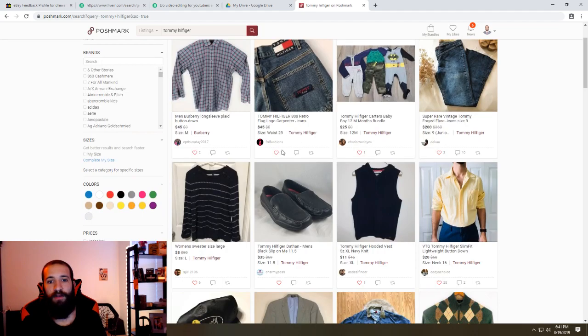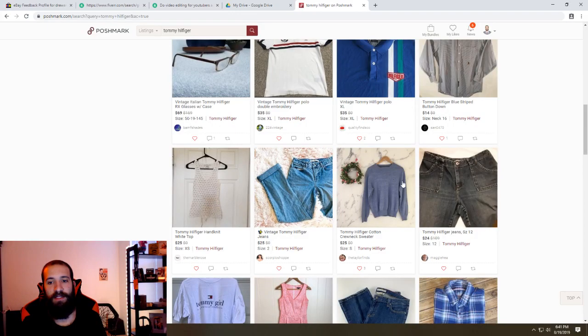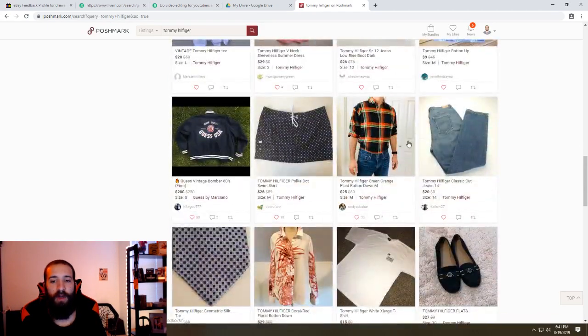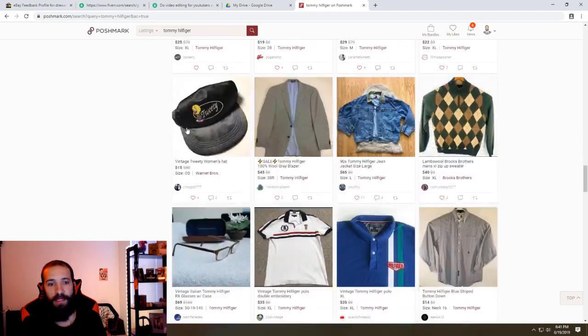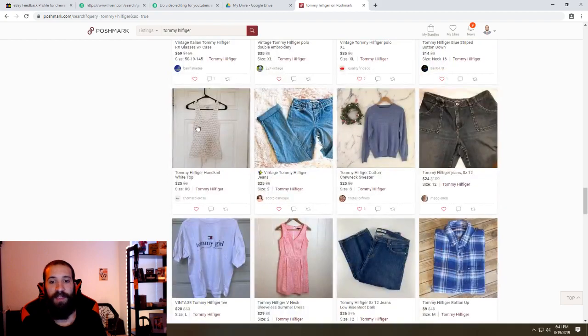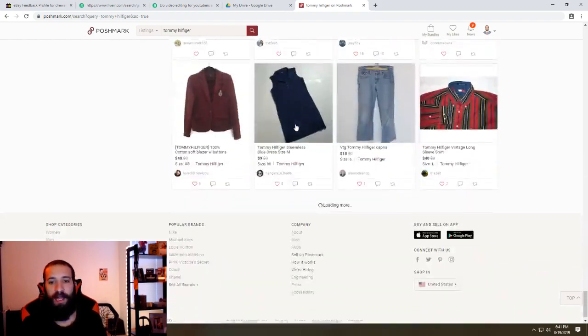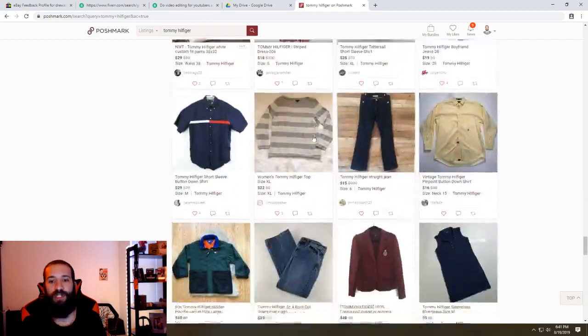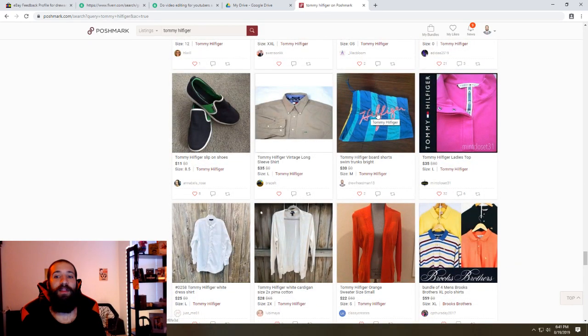Now we're at 24, 28, 32, 36, 40, 44, 48, 52, 56, 60, 64. I mean, within seconds, look at how much Tommy Hilfiger stuff got shared within that time frame, and my shorts are still not here. There they are right there. That's almost 100 listings within less than a minute that got shared with the tag Tommy Hilfiger. And Tommy Hilfiger is a big brand, so that's expected.